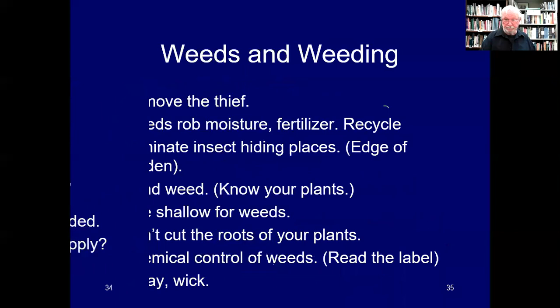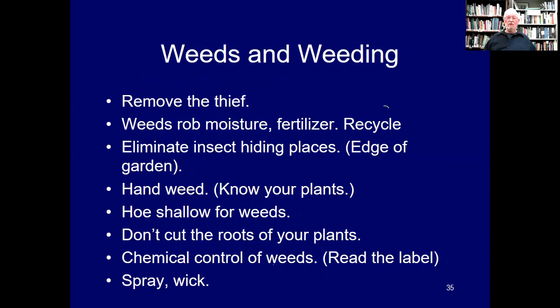Weeding: remove the thief. In dry land farming, weeds are thieves because they don't get that much rain. So weeds rob your moisture, and they fertilize. So if you pull them up, you can recycle them. But the nitrogen they have, when it dries, goes back into the atmosphere. We don't want that. We would like to put that green material in and underneath the brown stuff. Weeds at the edge of your garden are a place for insects to hide. They can stay in there.